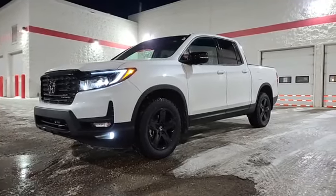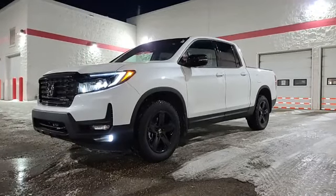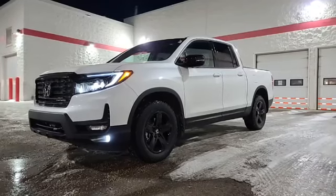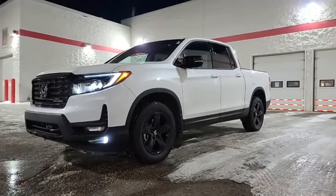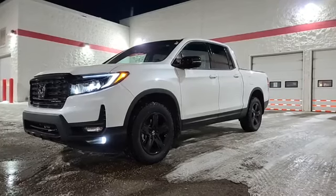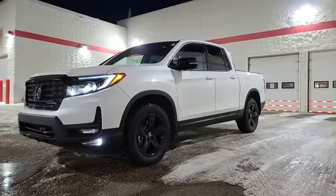So price-wise, ngayon pa lang sabihan ko na kayo, you're expecting to pay close to around $55,000 for this kind of vehicle here. So kapresyo siya almost ng Honda Pilot. So if you are in that situation where namimili ka between a 7-seater na Honda, you can go with the Honda Pilot, or you can spend that money on the top of the line Ridgeline. So when I say redesigned, no, what exactly do I mean?